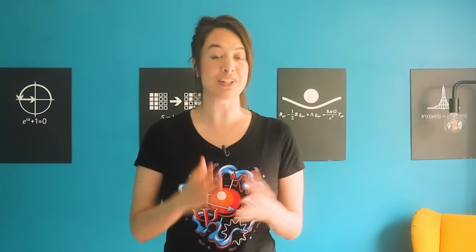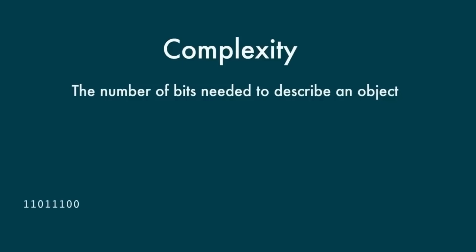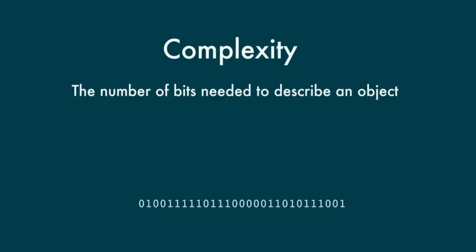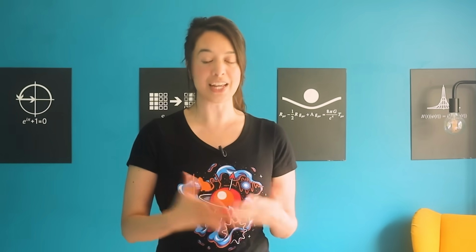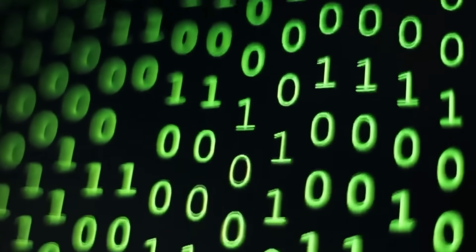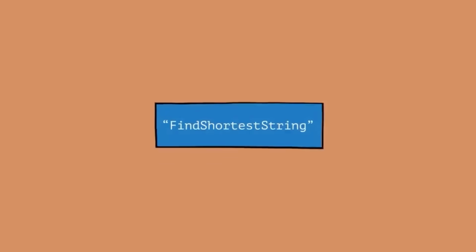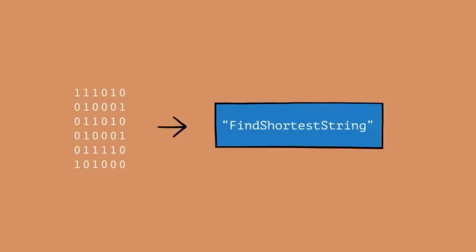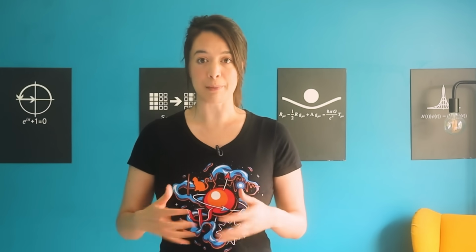This is Berry's paradox, and it isn't just wordplay. It has huge implications for data compression and the way we represent information. Complexity is the number of bits needed to describe an object. Sometimes we can compress the number of bits while keeping all the information, a process known as data compression. Data compression is very useful when it comes to data storage and information representation, but it's not always obvious when a string of data can be compressed. Computer scientists wondered if we could write a program that could take in any string of information and compress it into the shortest possible string of ones and zeros. But it turns out that such a program is impossible because it would lead to contradictions like Berry's paradox.